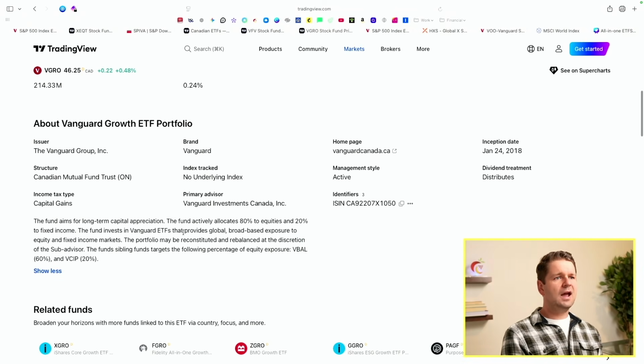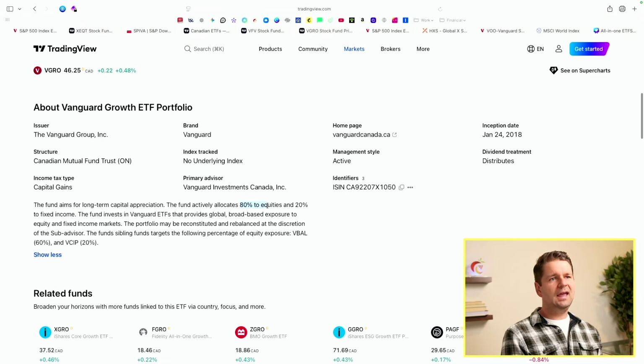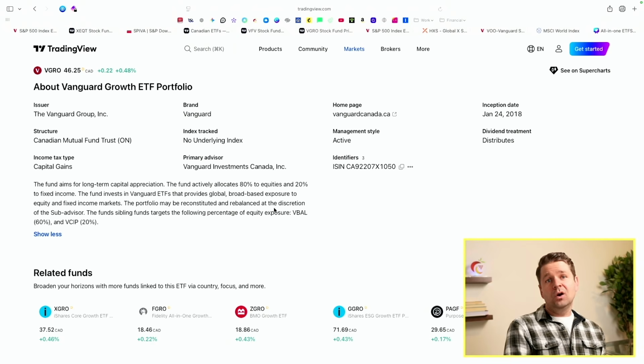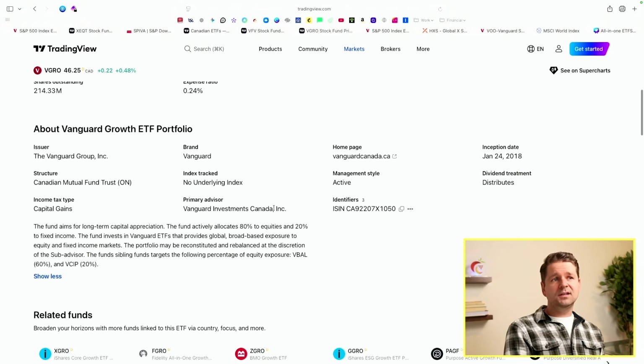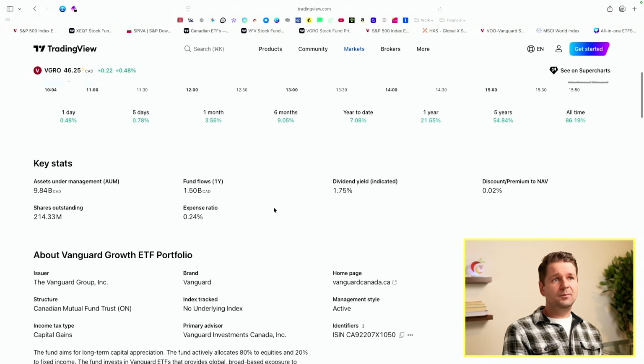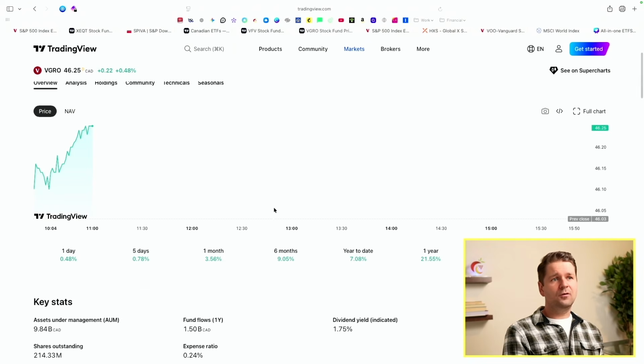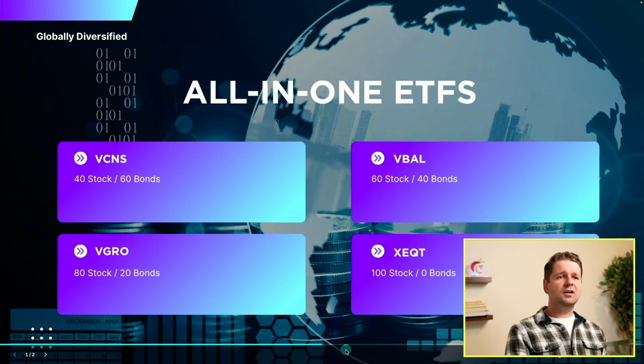When I click into this, you can see that this fund is a long-term capital appreciation fund. The fund actively allocates 80% to equities and 20% to fixed income. Fixed income meaning bonds, and equities being your stocks. And then the fund invests in global diversified exposure, so you're gaining access to the whole market. This is really beneficial because you're basically buying one ETF and it is tracking all of that for you.